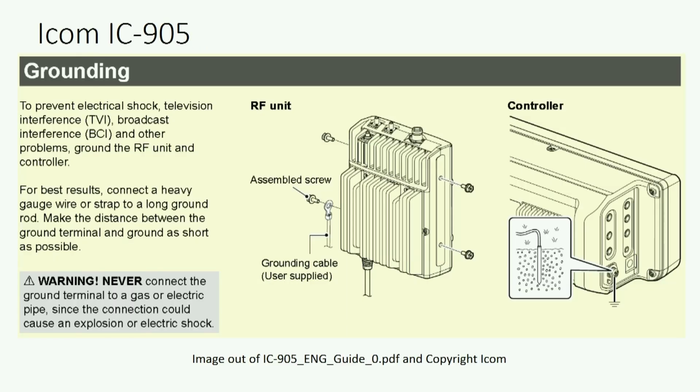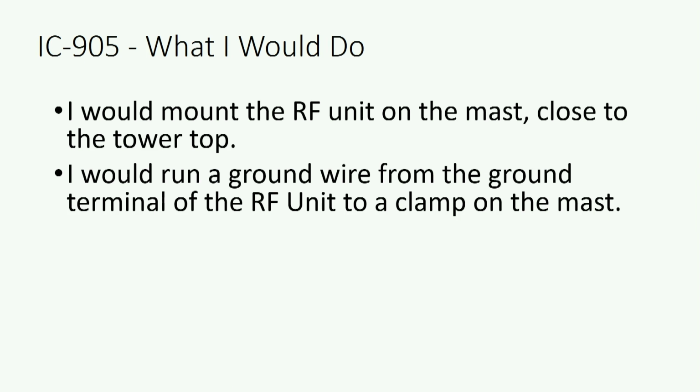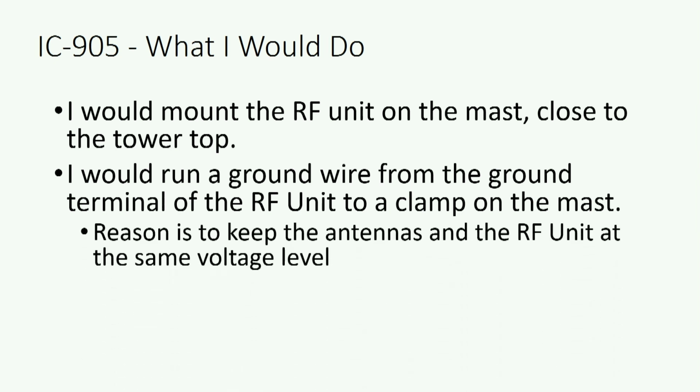And on the bottom, on the right side, you can see a ground wire coming off of the upper unit going to ground. You need to get that tied to the tower. And so I would mount the RF unit on the mast as close to the top of the tower as I could. I'd run the ground wire from the ground terminal on the unit to the clamp on the mast. And the basic idea is to keep everything at the same voltage.